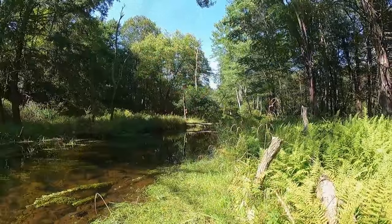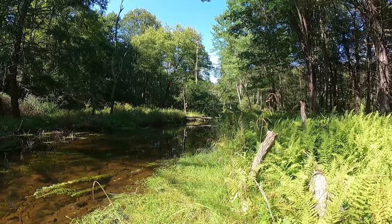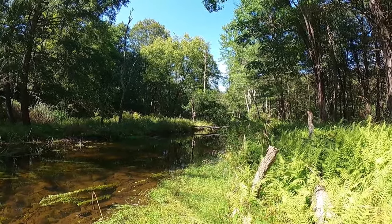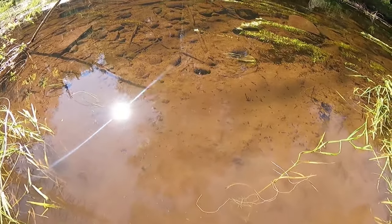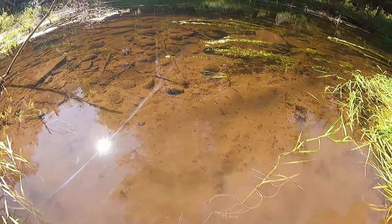All right. Right below the tree there, a nice long cast, a nice gentle presentation with the fly, and wham, just came up and smacked it well. There's some little minnows down here, really small. I would think a brookie would be bigger at this point of the year. Not sure what that is. There's two of them there.